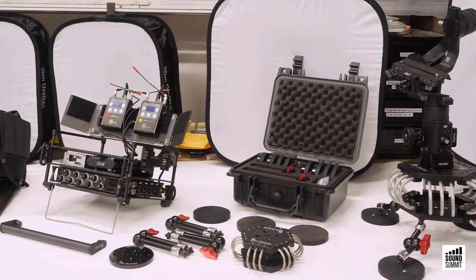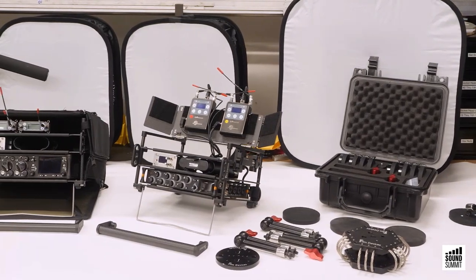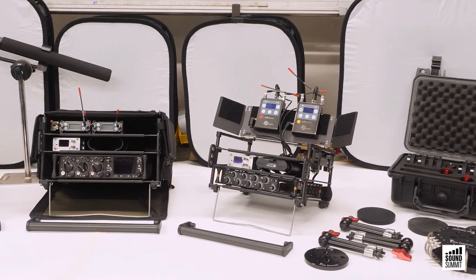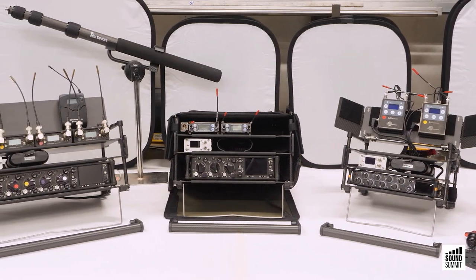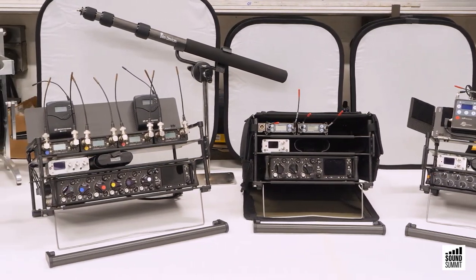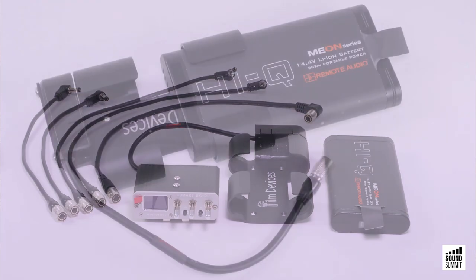I had four people mic'd up during that episode, and right in the middle of it, I lost one of my connections inside my sound bag. I was frantically going through my bag trying to find the loose connection. There were a bunch of people on the set just sitting there waiting for me. I was completely flustered, and it was horrible. And so right then and there, I said, there must be a better way of doing this.